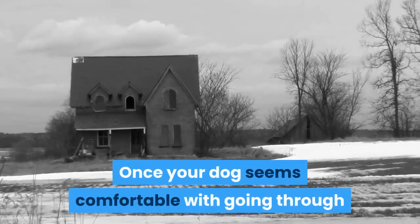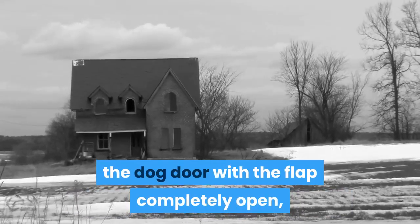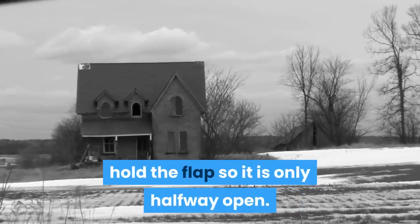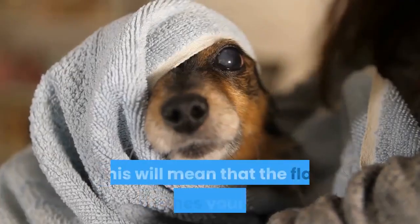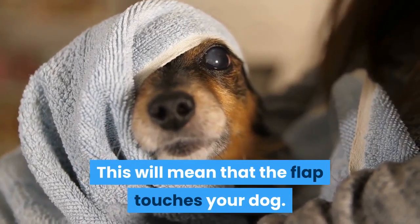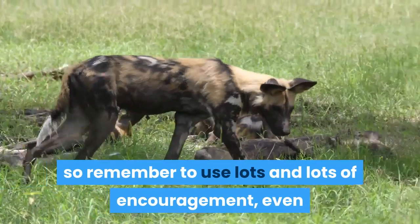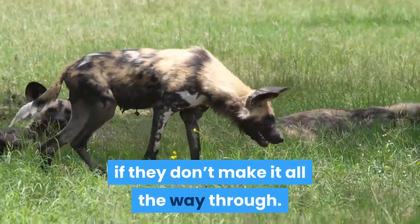Hold the flap a bit lower. Once your dog seems comfortable with going through the dog door with the flap completely open, have them do the same thing, but this time, hold the flap so it is only halfway open. This will mean that the flap touches your dog. This may be a bit more frightening for your dog, so remember to use lots and lots of encouragement, even if they don't make it all the way through.